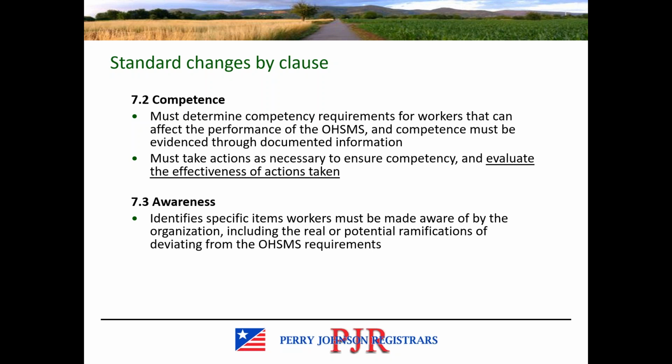The awareness section identifies several specific items that relevant workers must be made aware of. That's the organization's responsibility. This includes the actual or potential ramifications of not following the management system requirements. This is pretty important for workers to be aware of.